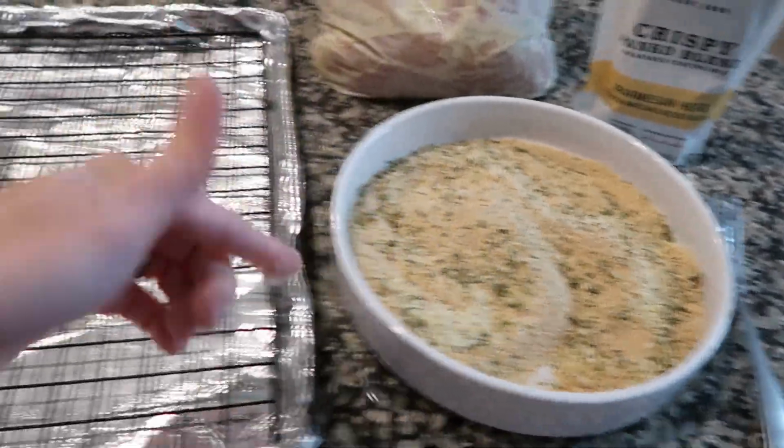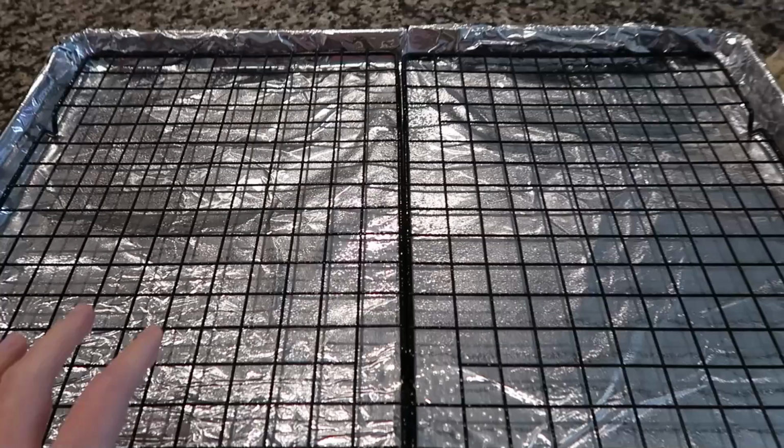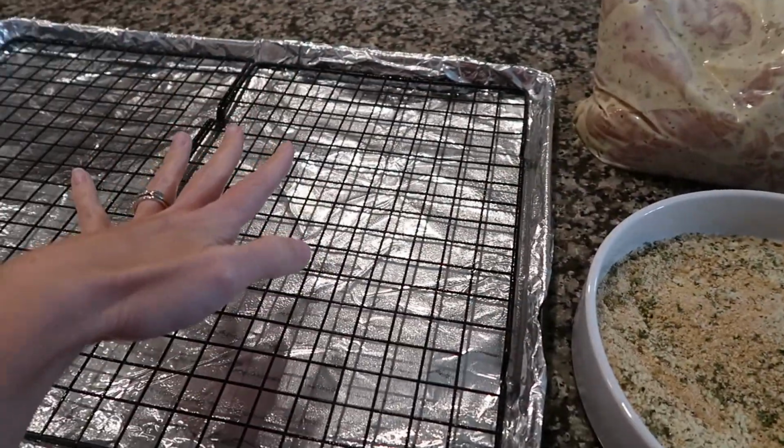And over here, I have racks. I've got foil to make it easy to clean up, and then I've sprayed this with cooking spray. So all I'm gonna do is take that out, dip it in here, pound it really good, and put it over there. Glad Connor's home.